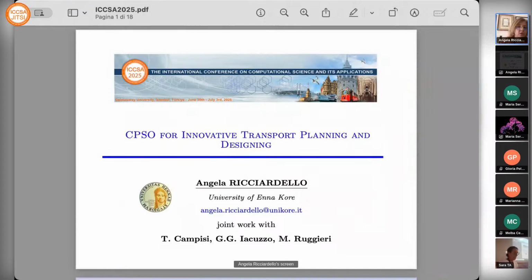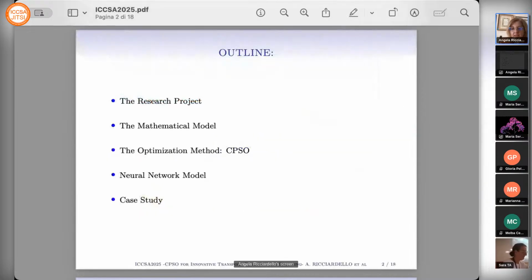As you said, this is a joint work with Tiziana Campisi, Giovanni Iacuzzo, and Marianna Ruggeri from the University of Enna Kore. And it has been developed within the research project Moving Step that has already been introduced. After an introduction on mathematical models for the simulation of traffic flow, a new algorithm that combines a neural network model and continuous particle swarm optimization technique will be presented, and then it will be adopted in order to predict the short-time traffic flow of a smart traffic control region. And at the end, the described procedure has been applied to a case study that is Boris Giuliano Street in Sicily.